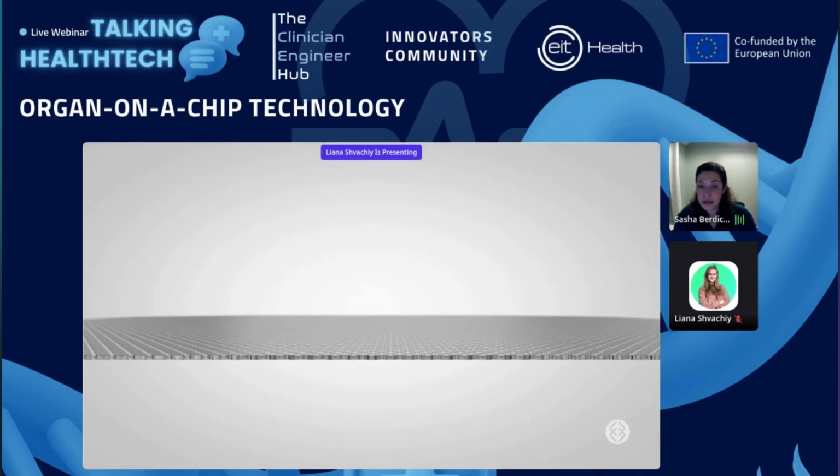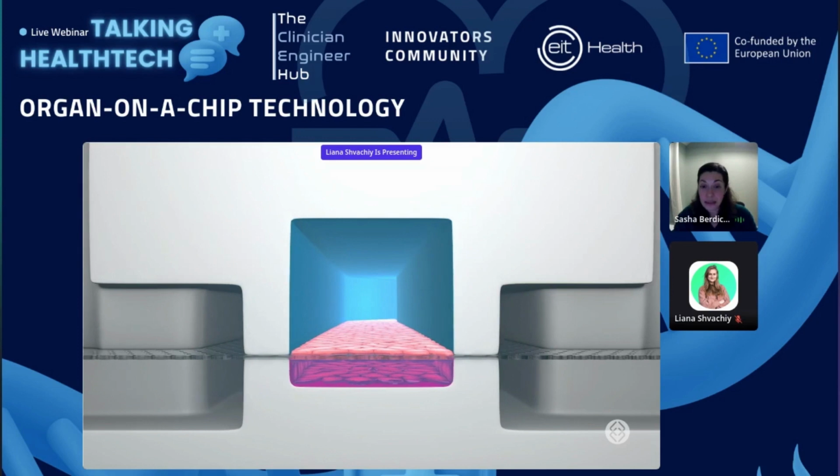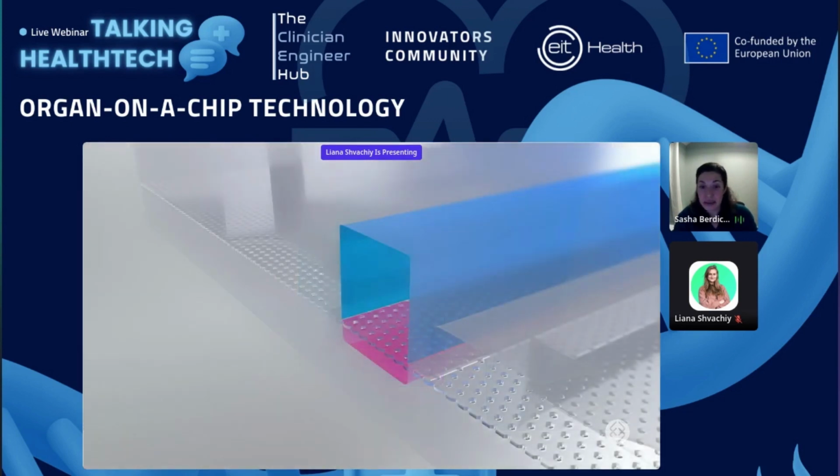They're separated by this porous stretchable membrane that you can see in between, and the cells are seated on either side of the membrane. This membrane can be stretched. Again, you can tailor the stretching parameters according to your needs, for example, to mimic peristalsis of the intestine or breathing motion of the lung.